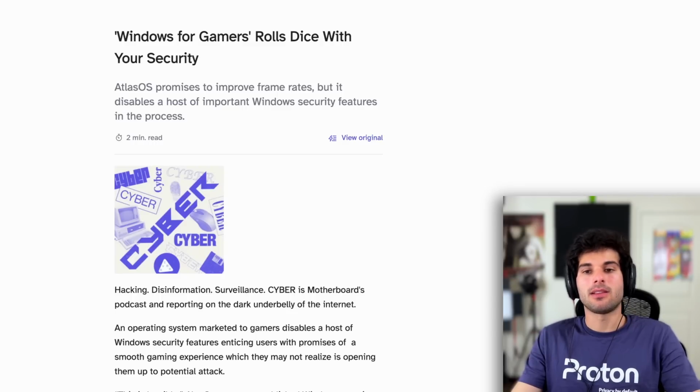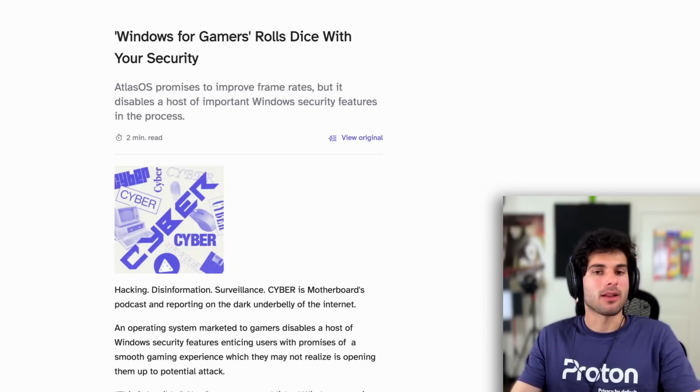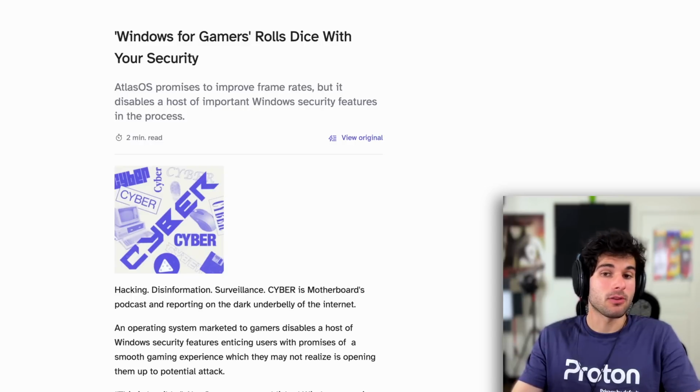In response, Atlas OS aims to maximize performance and result in higher frame rates while gaming. Apparently it also does some basic debloating, like doing certain things to Windows that make it maybe slightly more privacy respecting. I'm not saying it is more privacy respecting, but apparently people in the privacy community do this. But among the things that it does, it strips out Windows Defender, and uses a third-party antivirus instead.